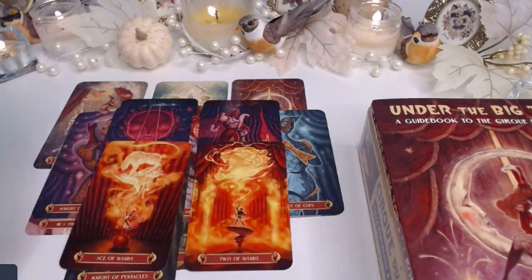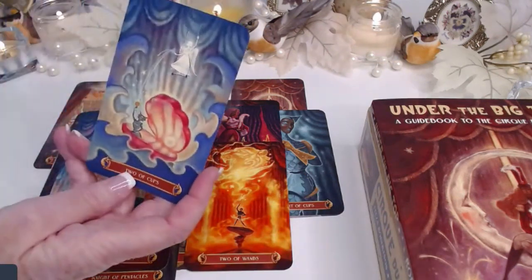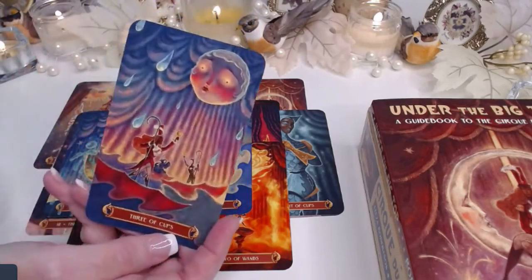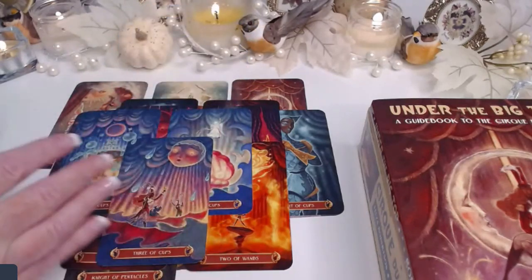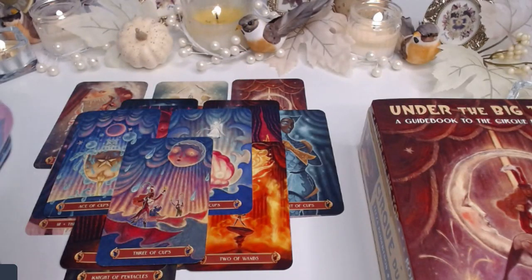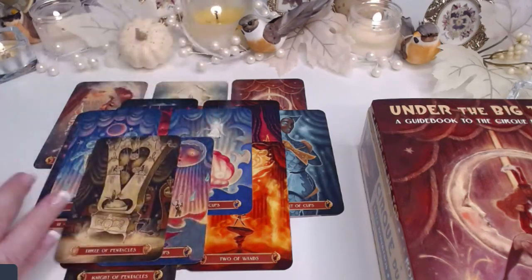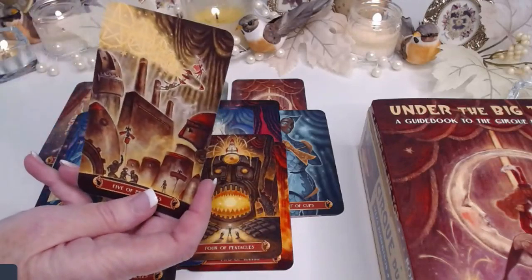I'm going to do a deep dive into this guidebook. I have an Ace of Cups. This deck has been out for a while. None of these are new to the market. They're new to me. They're all mass market decks that I just haven't ever purchased. They've been out there for a while, and they're all available. Three of Pentacles. It's kind of cool. Four of Pentacles. Really a fun deck.